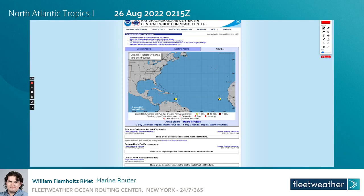We have several features to keep an eye on. We have two areas denoted by low risks by the National Hurricane Center. We have this area in the Eastern Caribbean with a 20% chance of development over the next 5 days. And then we have this tropical wave south of the Cape Verde Islands with a 10% chance of development in the next 2 days and a 20% development in the next 5 days.